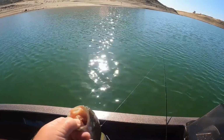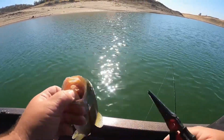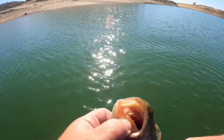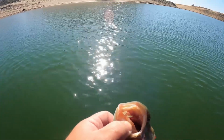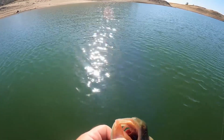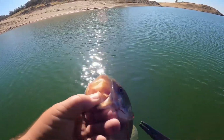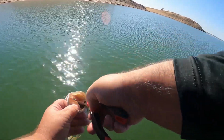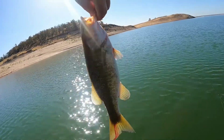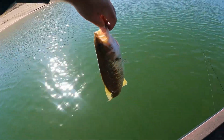Let's get this out of the way. I just got the line. Okay. Do this without messing up your guts. Almost got it, buddy. Got it. All right. I'm not going to weigh him. He's a keeper, but I don't want to hurt him any more than I have. Nice little smallmouth. He's probably about 1.25 pounds.